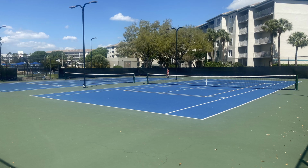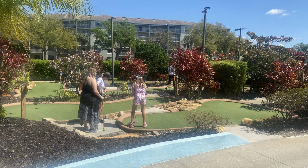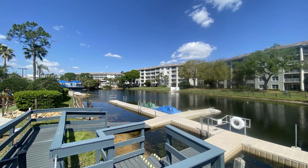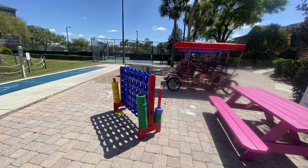The tennis courts, actually some people playing tennis, they have them set up for pickleball. Also, the courts are in good shape. They have a little 9-hole mini golf course, but it's got 2 holes on every green, so you can in effect play 18. I didn't play, but some others did, and they said it was pretty fun. They have a little lagoon that you can go boating in, just like a paddle boat. You can't get in it because there's gators and stuff.